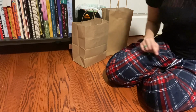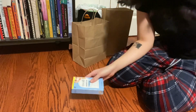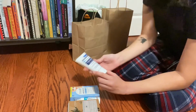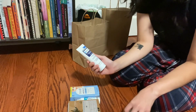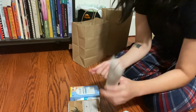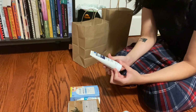And then for me, I got a bunch of skincare stuff. Yeah, so hello, I needed another moisturizer because I finished one of them. And I like having one on my nightstand and one in the bathroom. I like the benzoyl peroxide cleanser of this brand, so I decided to try out the moisturizer.